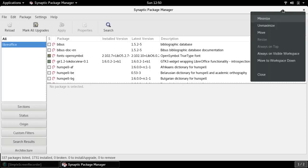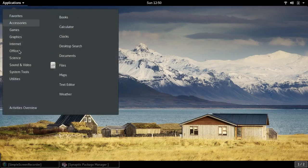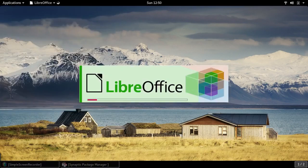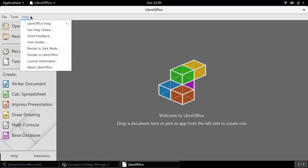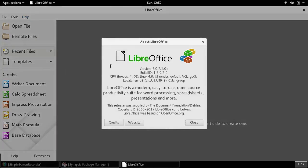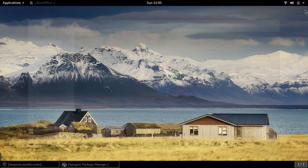I'm going to leave Synaptic open, and I'm going to take a look at LibreOffice. Now it's version 6.0.2, so apparently it updated the repositories but did not upgrade my installed software.